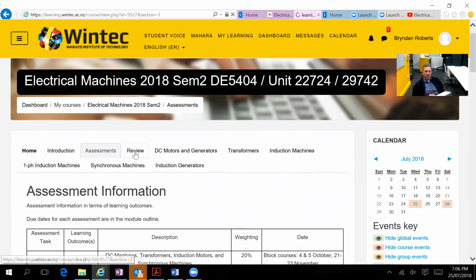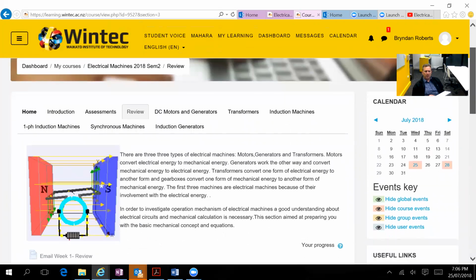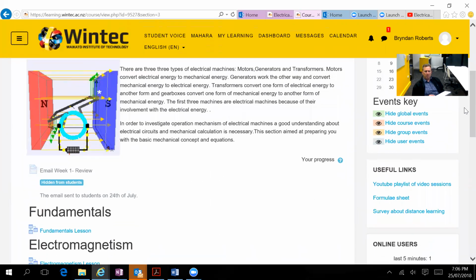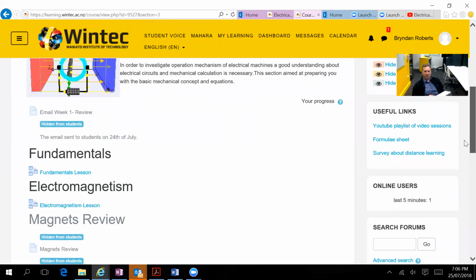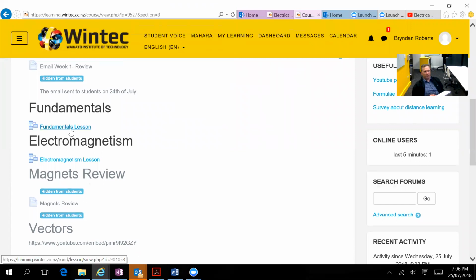That will be also fairly useful for me to include there as well. Review, that's what we want to get into really. As the review mentions, we're going to look at motors, generators, transformers. We want to sort of change this to student view instead of my view, but it doesn't really matter. You can have a look at this fundamentals lesson and the electromagnetism lesson. Fundamentals lesson, a little bit in there about forces and angles and radians per second and accelerations and various things, and torque being cross products.